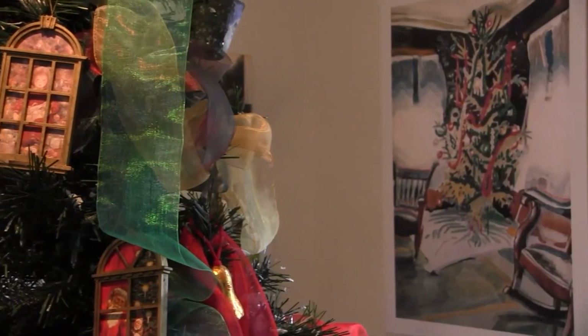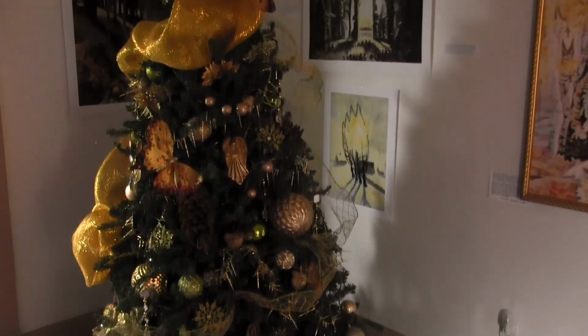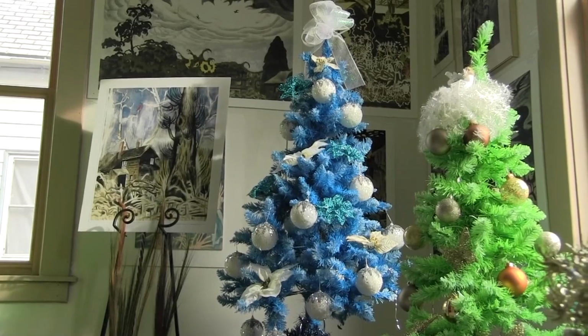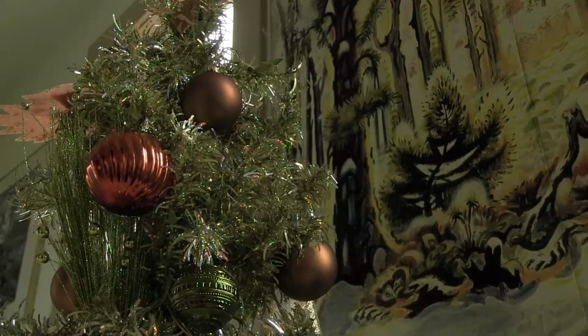Inside the home this weekend, you can see several specially decorated Christmas trees, each themed after one of Burchfield's many watercolor paintings. We decided we needed to do something toward the end of the year, and we always had the museum open with things, and then I always set the trains up just to set them up, so we decided we'll combine the two and call it Trains and Trees.